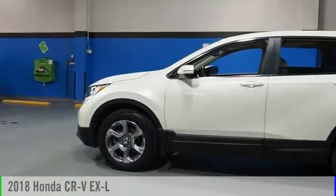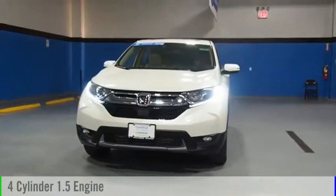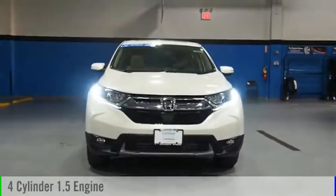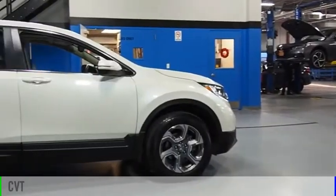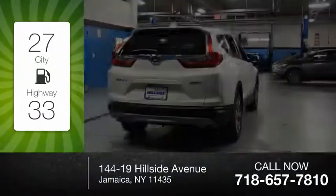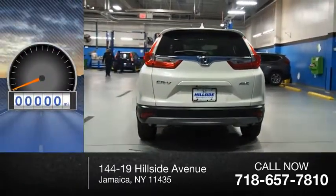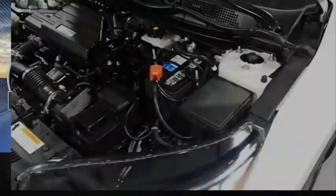We are pleased to show you the 2018 CR-V. This vehicle is powered by an all-wheel drive, 4-cylinder, 1.5-liter engine and comes with a continuously variable transmission. Great fuel efficiency saves you money by requiring fewer trips to the gas station. This vehicle has less than 15,000 miles.